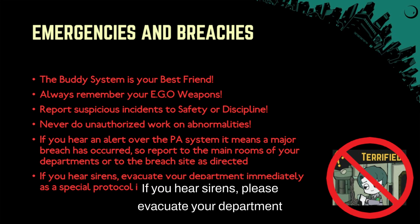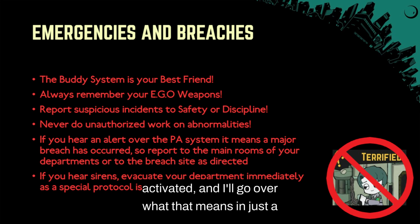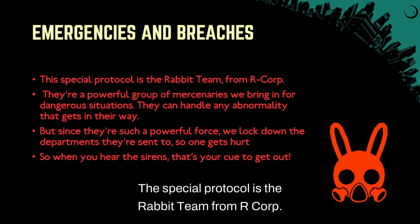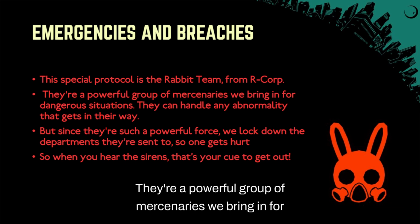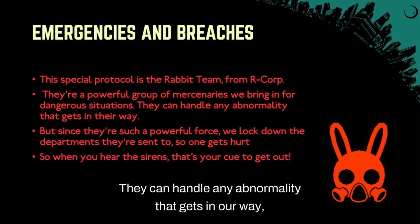If you hear sirens, please evacuate your department immediately, as it means a special protocol has been activated, and I'll go over what that means in just a second here. This special protocol is a rabbit team from R Corp. They're a powerful group of mercenaries we bring in for dangerous situations. They can handle any abnormality that gets in their way.